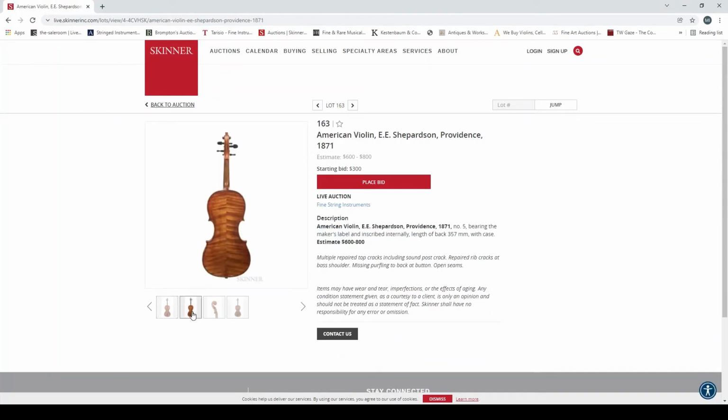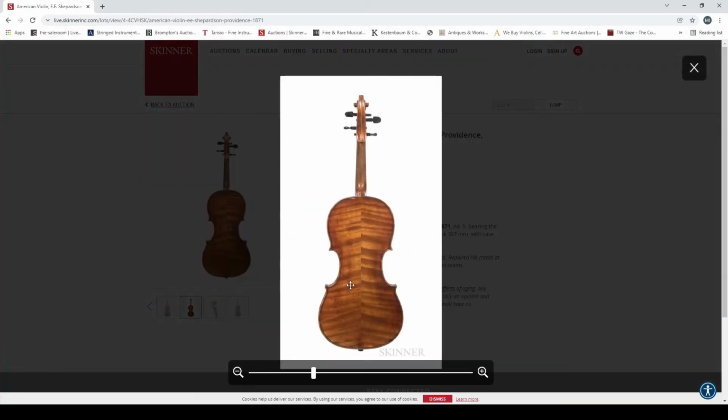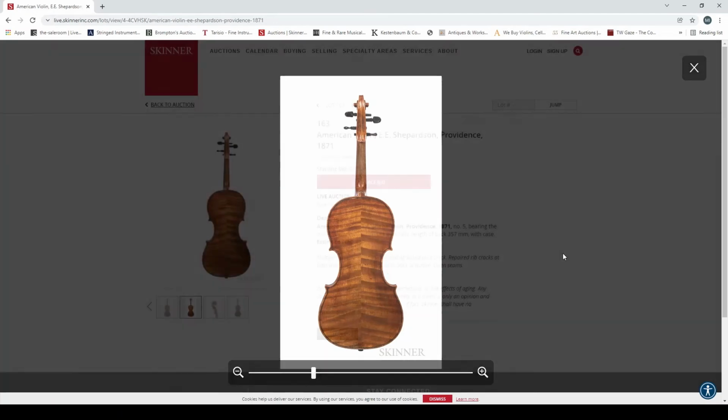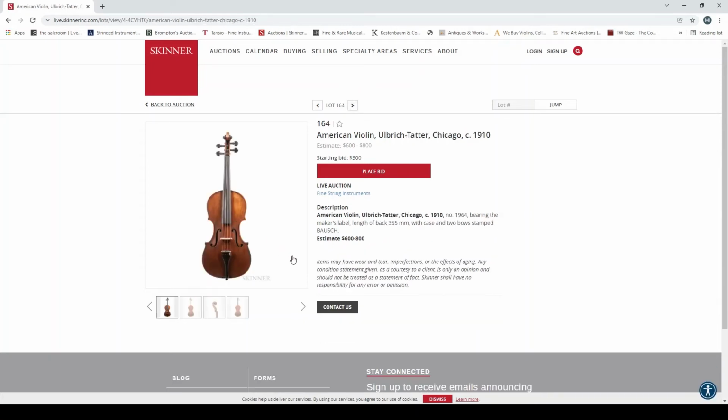American violin, E.E. Shepperton, Providence, 1871. That actually looks quite a nice instrument. The nice wood on the back. The waist looks quite narrow, but it could just be my eyes getting drawn by the figure. But that's quite interesting. I think there's some big items in this auction actually.